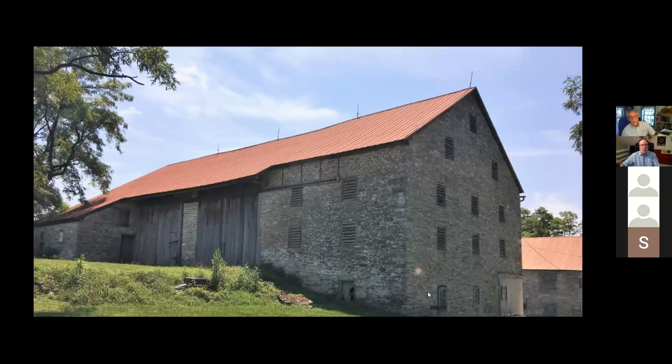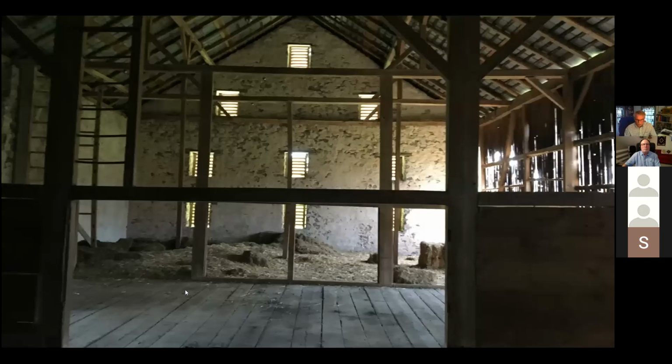This is of course the back of the large dairy barn, and there you can see this is a bank barn. There's the ramp that accesses the back with this double threshing floor, and we've got a granary off the back. This is really a huge barn, and the interior space is really quite impressive.